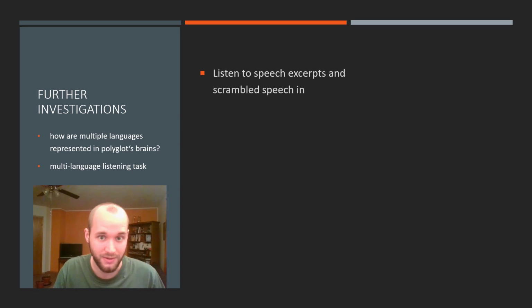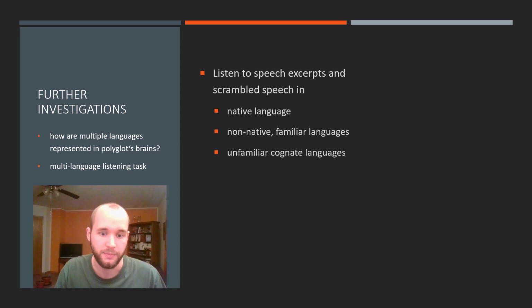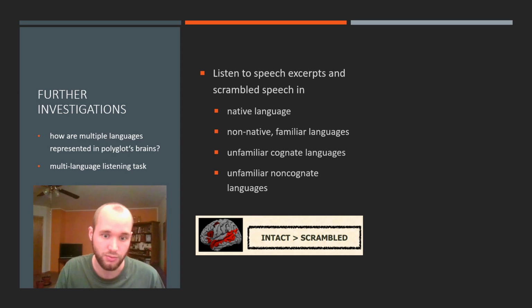And they had them listen to these two conditions, first in their native language, then in some non-native familiar languages, so these were languages that the polyglots knew, then unfamiliar cognate languages, so these were languages that the polyglots did not know, but that were cognate languages to some language that they knew. And then also unfamiliar non-cognate languages, so languages that were not cognates and that the polyglots did not know. And if you then do the contrast normal speech to scrambled speech, you would get these kinds of regions, which is also the language network basically.